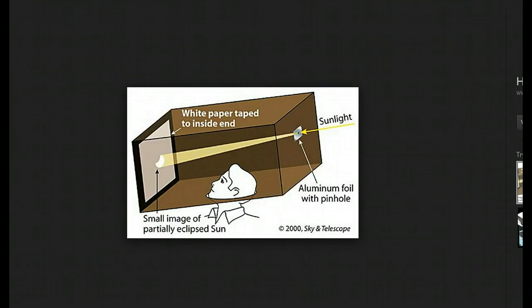If you don't know how to do it, just go to Google and type how to watch the sun or how to watch a solar eclipse. This is another way, the pinhole box. You just make a little box, make a little hole, aluminum foil with a pinhole, and then a little white paper on the other side. You will see the eclipse completely in a very safe way.